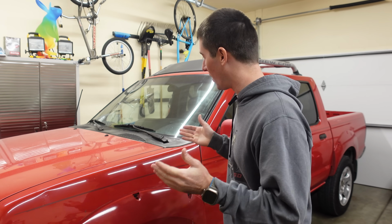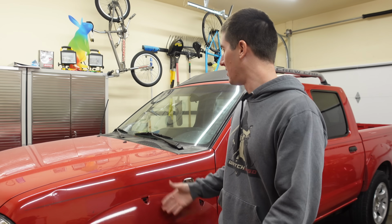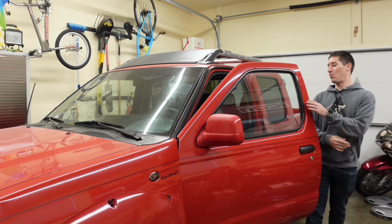Like I said, '01 Frontier. You can see right on the side, it is the V6 Supercharged D22 from Nissan. A truck that was sold internationally, and honestly, it probably sold pretty well. I mean, if you're selling this thing in, I don't know, 15 countries, you gotta be selling quite a few of them. And this one was one of the most expensive versions of the Frontier ever sold. Let me open the hood, and I will show you guys why.